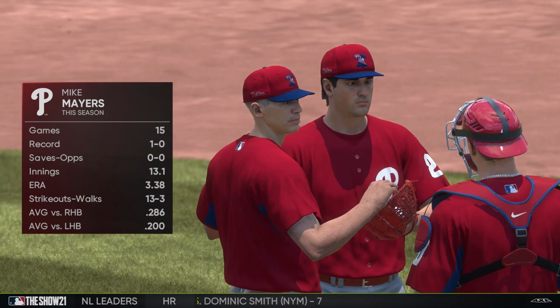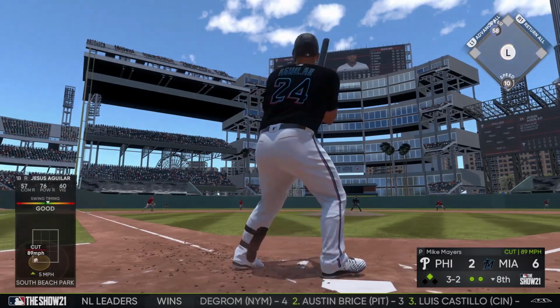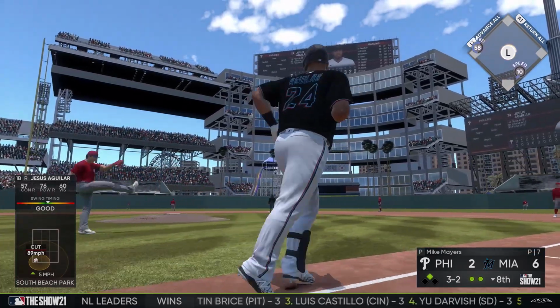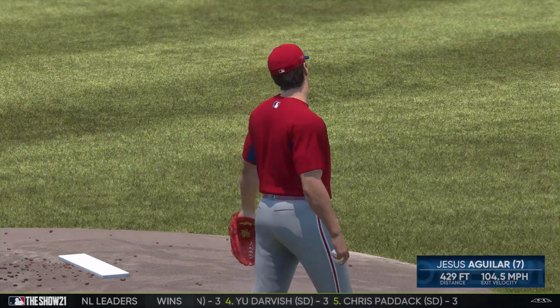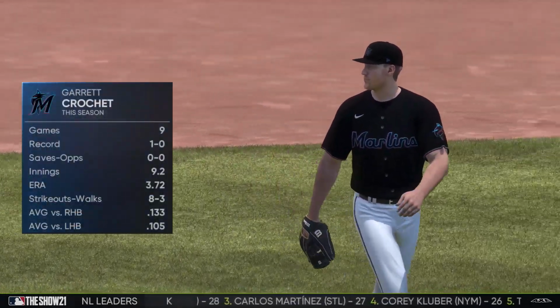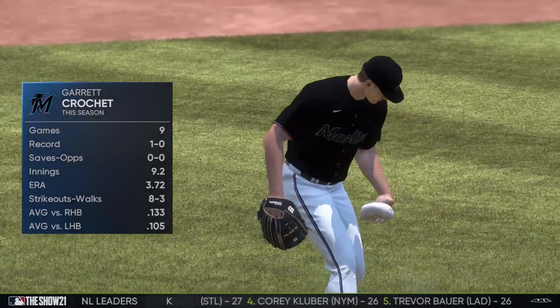Mike Mayers coming into the game. He's got a 3.38 ERA in 15 appearances. And he faces Jesus Aguilar, who has absolutely no mercy for his ERA. Goodbye. Jesus Aguilar with a 429-foot bomb for his 7th of the season, more than Bryce Harper. And that'll bring Garrett Crochet in with a hefty lead.